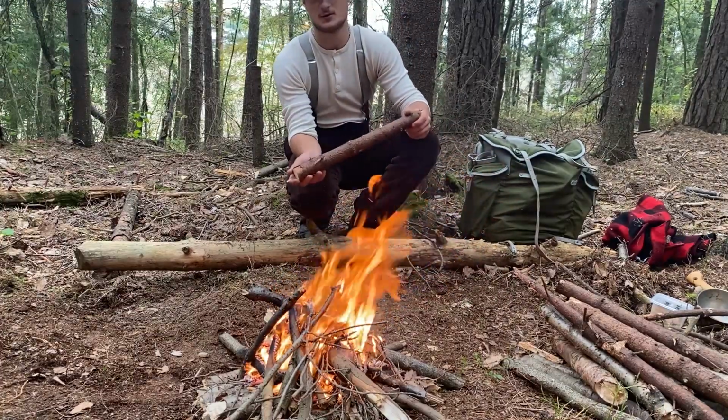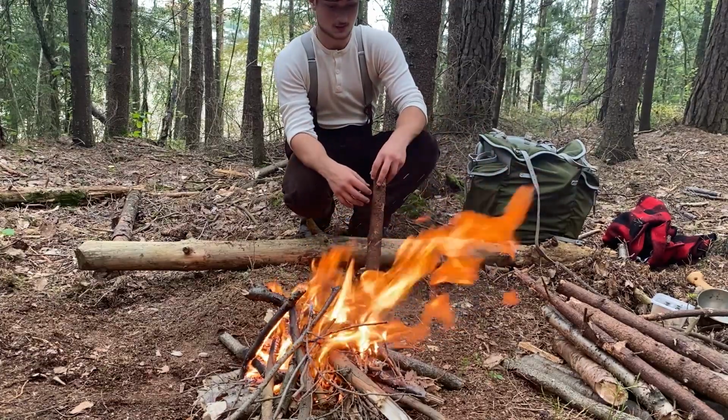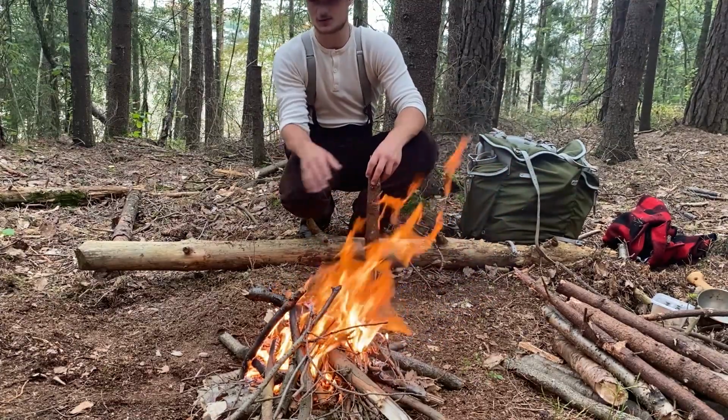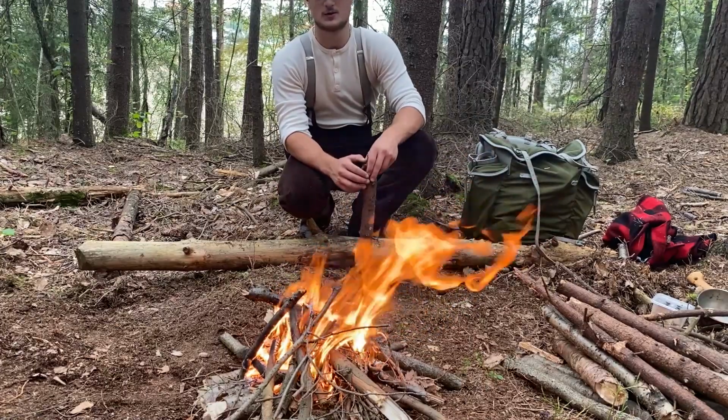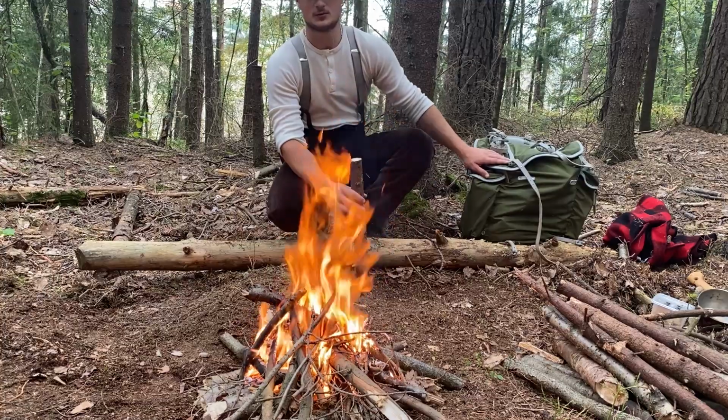Remember to keep control of your fire, because in a woodland like this, if this starts to get too big or you lose your attention on it, it can creep across the floor and quite quickly become quite a dangerous situation. So it's very important to keep water with you at all times, just in case.